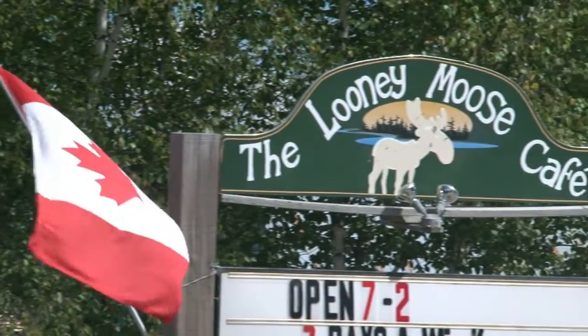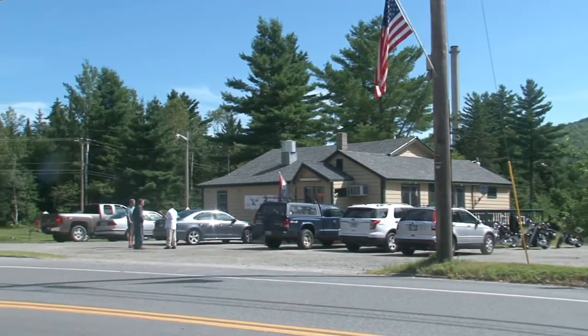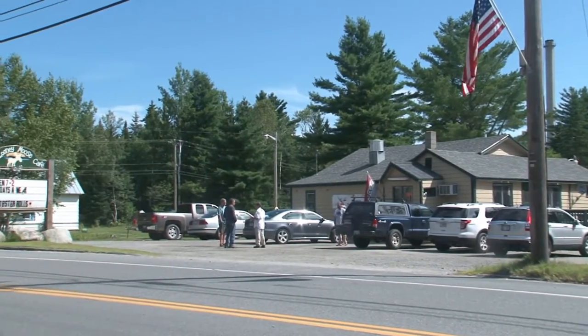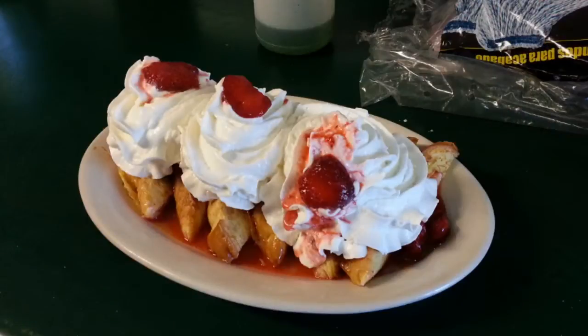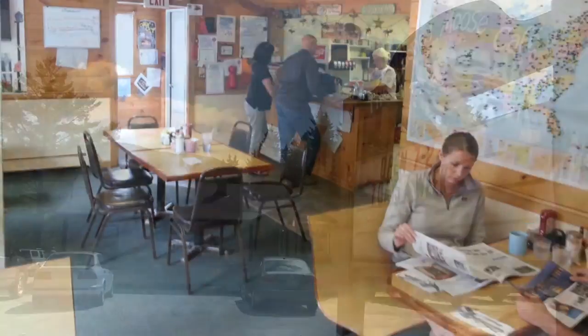Just beyond that is the Looney Moose, where you'll find friendly faces and fabulous breakfast and lunch served 7 days a week. It's a sociable way to start your day, whether with a lumberjack's platter or a coffee and a tall tale. And it's a good pick for a midday break. The lobster rolls come loaded.